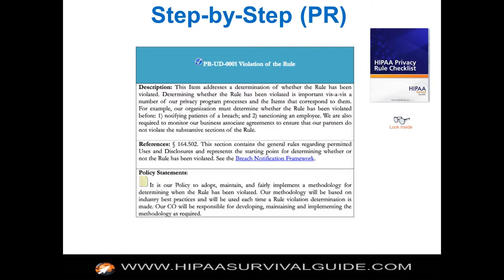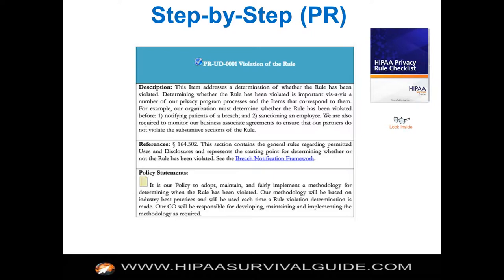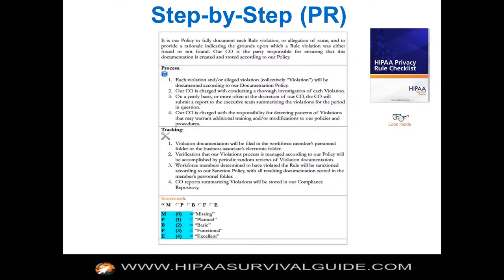Now, this is an example of one checklist item. Privacy rule, uses and disclosures, UD-001, violation of the rule. This is what we talked about earlier. Here's a description of it. Here's what statutory section from the audit protocol it references. We also, in this one, make a reference to our breach notification framework. Here's the policy statement, and all these policy statements are extracted to become your policy statement for the privacy rule. That's where the model privacy statement comes from, the checklist items. You didn't know that. We just pulled it directly out of the checklist items, okay?